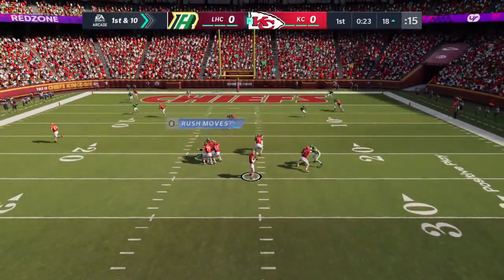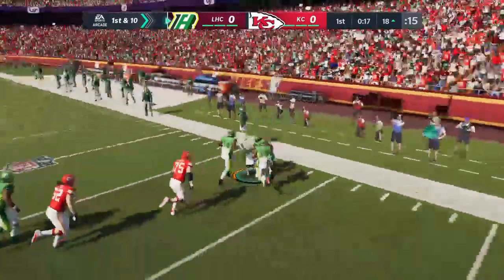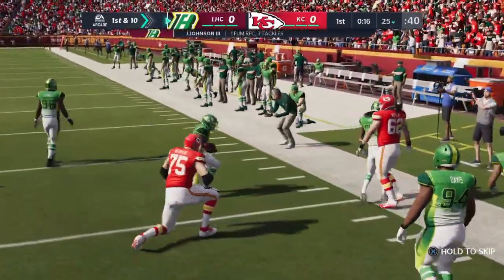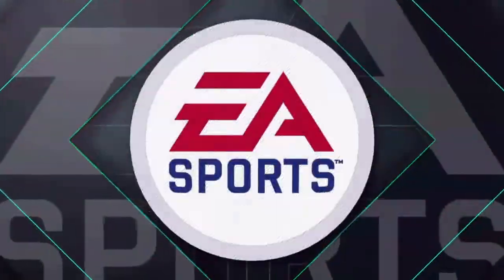Operating from the red zone now, Mahomes. And the ball is knocked out. And this is picked up by the defense. And the return will stop right around the 25. So out comes this offense to take over for the first time.